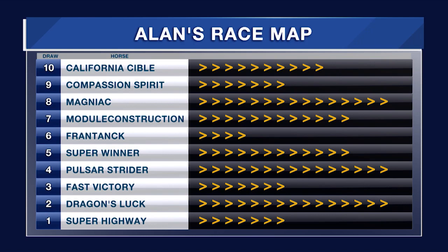Now, he doesn't have a big change of gears, but as we saw in the replay from June, he is tough to get past. So trainer Douglas White, I think, will be hoping that a change of hands to Purton here will see Dragon's Luck get out of the gates as he used to, fast and in front, and even then it's still no pushover for him. There are others with some speed, including Magniac out wide, but nothing with the pace to cross Dragon's Luck as long as Zach can get him to begin.